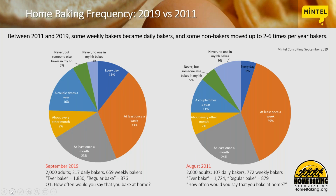So we do regular surveys with Mintel Research, and one of those surveys we conducted in 2011 and another in 2019 to comparatively see, do we have more bakers or fewer bakers in the U.S.? We used a sample size of 2,000 adults. What we really found out was that it remains about the same. About 45% of adults will bake, and that will be at least a couple times a year. But what has grown is that everyday bakers and bakers who will bake more actively has grown over the last 8 years. So we realize it's holding steady for a number of bakers, but that actually there's a growing passion among enthusiasts who like to cook. So let's go to the next slide, please.